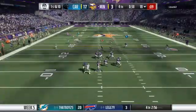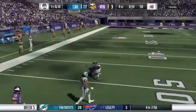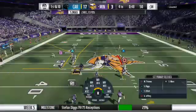Breeze now on 1st down. He's going to let it fly. He's got a man, complete. That goes for a gain of 31. 1st down now, but that clock rolling.